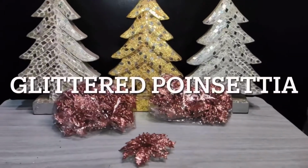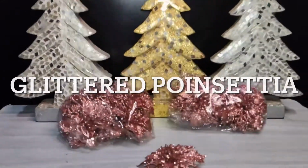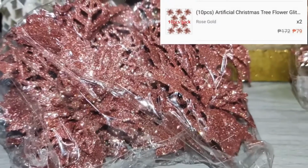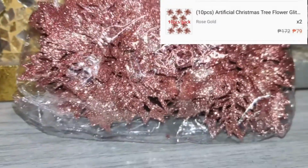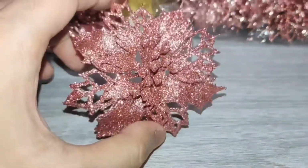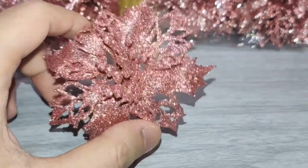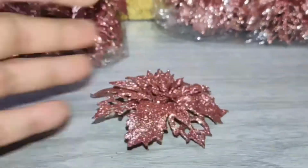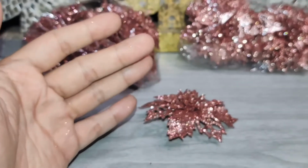I also got a glitter poinsettia. These are made out of plastic. It was on sale for 79 pesos for 10 pieces. Medyo maliit siya compared sa mga glittered poinsettia that you can buy at the mall. And like any other glittered ornaments, medyo nafo-fall off yung mga glitter, so you have to be careful if you've got kids or pets at home.